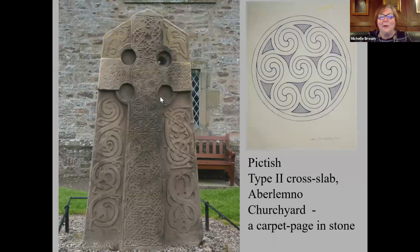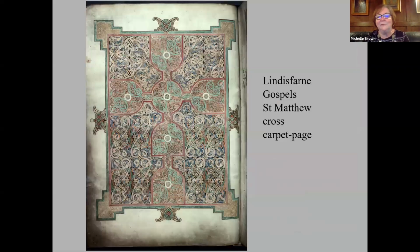The other side of the Aberlemno 2 stone is virtually a carpet page in stone, very similar to some of the manuscripts, although with a wonderful Pictish addition of things like these gorgeous fronted seahorses. But imagine that painted, and you're very much in the realms of things like the cross carpet pages of the Lindisfarne Gospels.